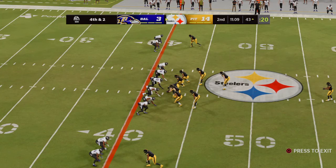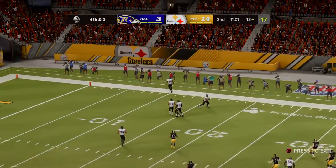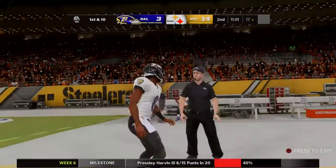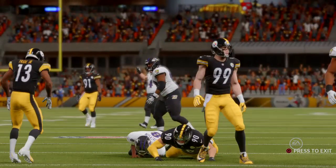On 4th down, here's Presley Harvin on to punt. He was called on 3 times in the win last week as his first one here's away. And now where will the side judge stop his walk? That's the question. He says it crossed out of bounds at about the 17-yard line. Lamar Jackson marching back onto the field.